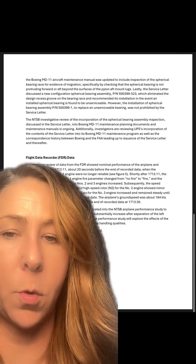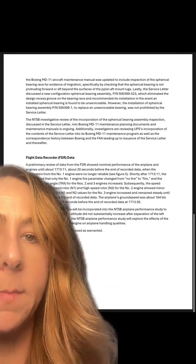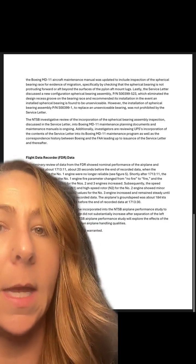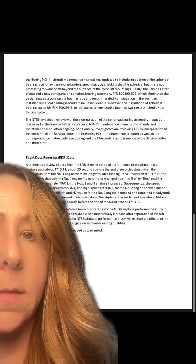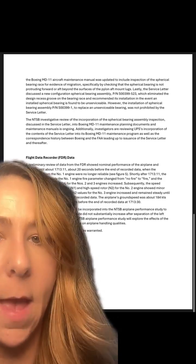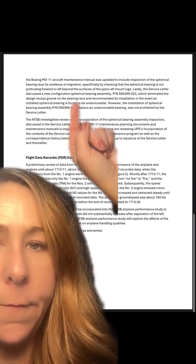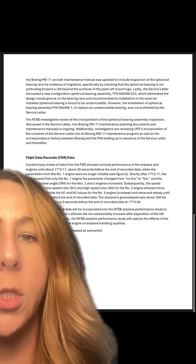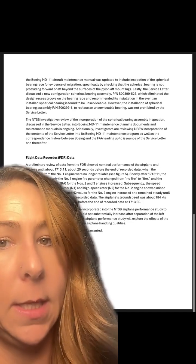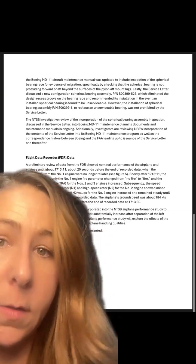The maintenance manual for the MD-11 was updated following the release of this letter to include inspection of the spherical bearing race for evidence of migration, specifically by checking that the spherical bearing is not protruding forward or aft beyond the surface of the pylon aft mount lugs. It also included a new configuration of this bearing assembly, which eliminated the design recess groove on the bearing race and recommended its installation in the event an installed spherical bearing was found to be unserviceable.